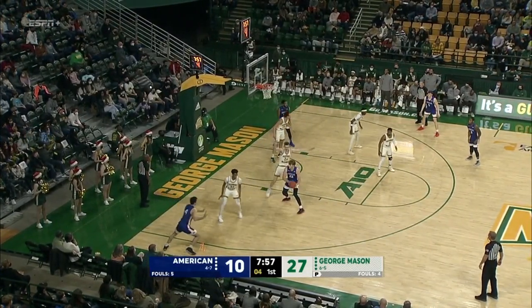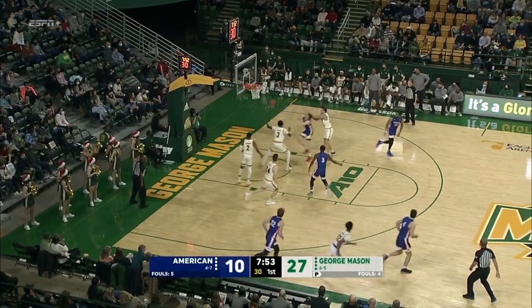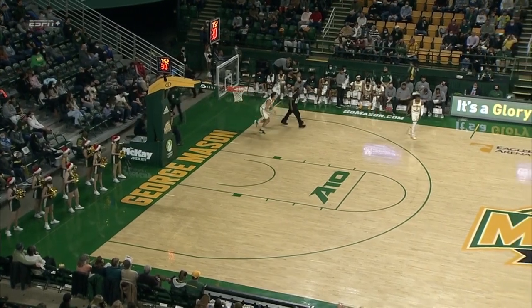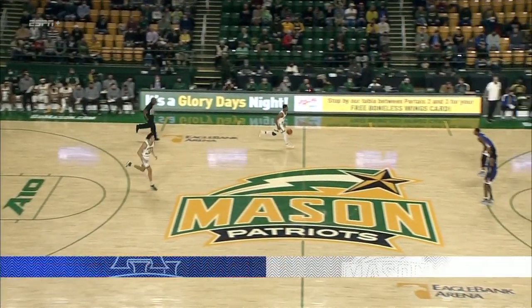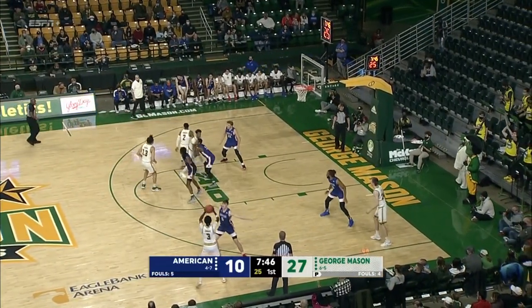American going into the post. Kicks it back out, 3 on the shot clock, having to force one up, no good. The rebound. And Mason basketball coming out of the timeout. Johnson, Oduro with those 2 fouls. Gadsden, Jones, and Gaines, who has it here.